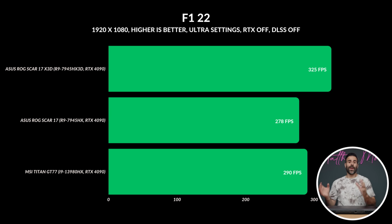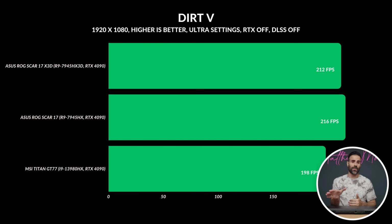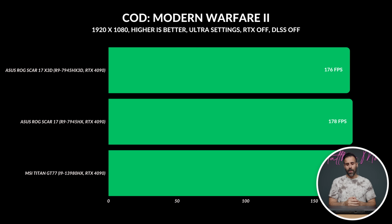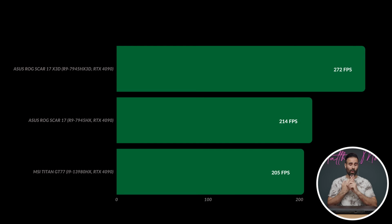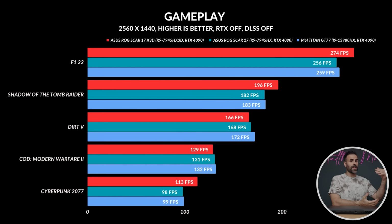Now, gaming is where I saw the biggest difference, having a CPU with 3D Vcache built in. Now, not every game was faster. Like, there were a couple of games where the PC did a little bit better of a job, and some games where things were neck and neck, but F1 22, Shadow of the Tomb Raider, and of course Cyberpunk was way faster on this 7945HX 3D version compared to the other two laptops. And this also translated over to QHD gaming as well. You just usually, for the most part, depending on the game, had a faster experience using this version of the 7945HX compared to the other laptops.